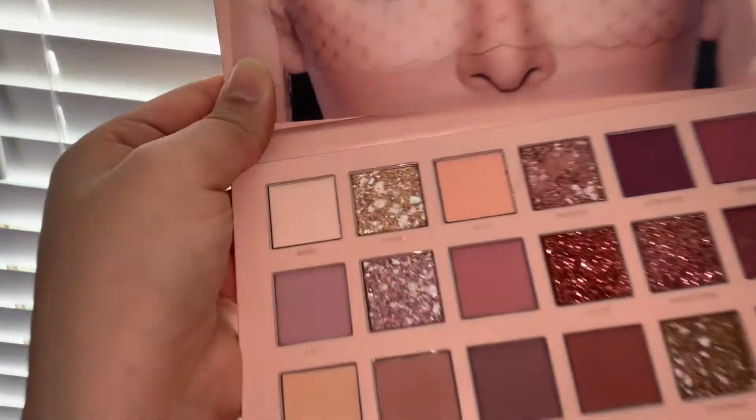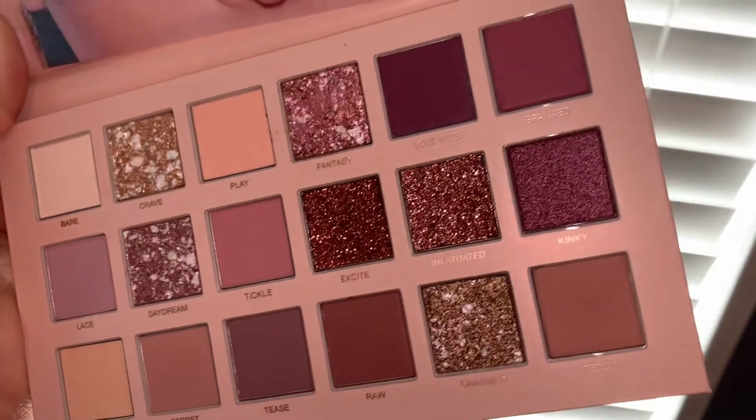Hello, everyone. So today we're going to do a random numbers palette challenge. I think that's what it's called. I have heard that it's called a bingo palette challenge, something like that. I forgot. But we're going to be using this palette today. I have not used this. I bought it the other day. It's new.